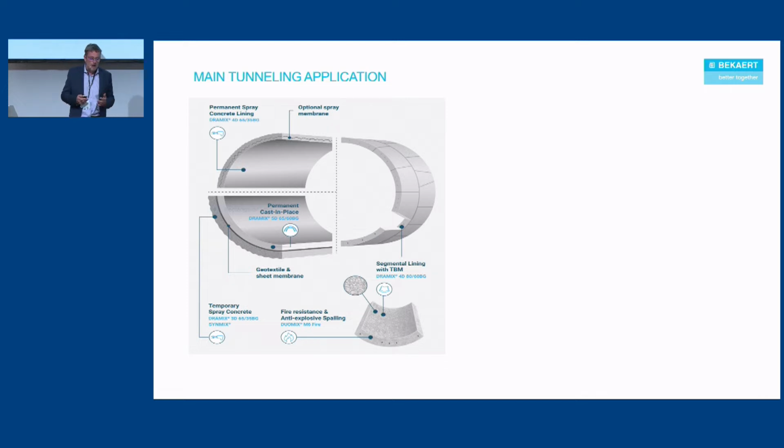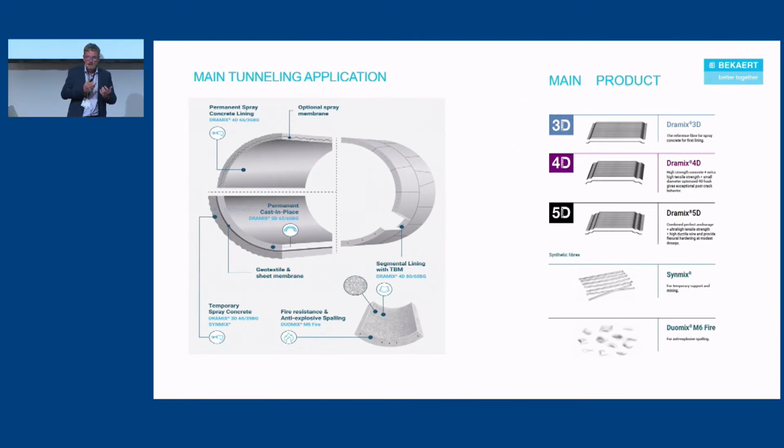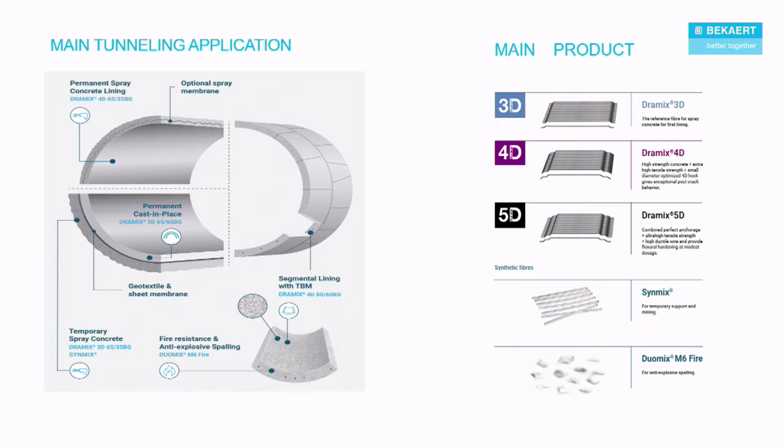So our products are used in the main tunneling applications as sprayed concrete temporary lining, as well as for sprayed concrete permanent lining, also in cast in place, and also in precast segments, which is the focus of today. For all these applications, we have different types of product with different geometry, different length, different properties to meet the specific concrete recipe, the specific application, and the specific performance requirements. We have the Dramix 3D, 4D, 5D according to all these requirements.